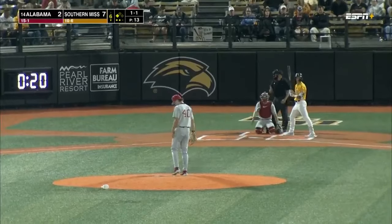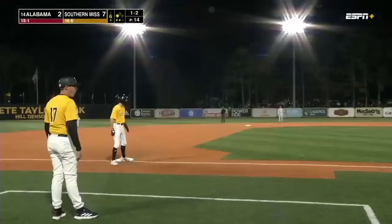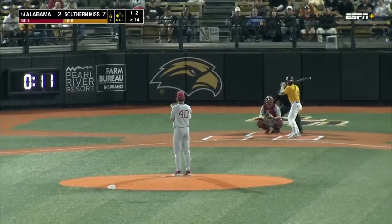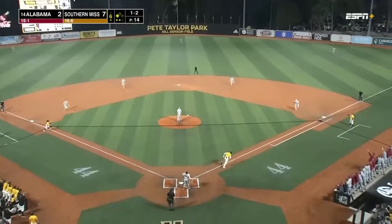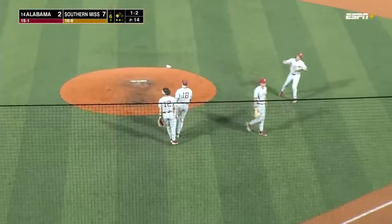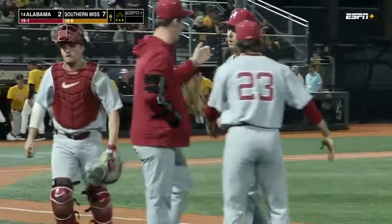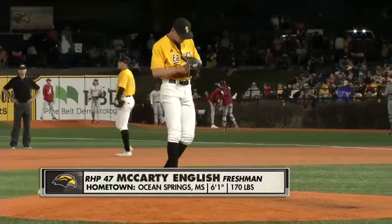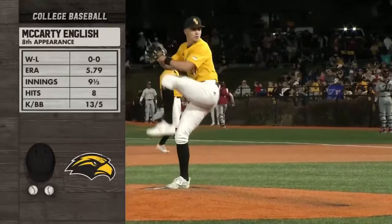Monastir sees this pitch on the inner half. Josh Gilreath kind of motioning towards that Crimson Tide dugout. 1-2 pitch on the way to Nick Monastir. He has skied this one somewhere up near where SpaceX just came from, and it's down onto the turf here at Pete Taylor Park and caught into the mitt of Will Hodo, but not before the Golden Eagles get two runs. Marty English, he is really counted upon by Christian Ostrander, a freshman arm on the back end of this pen.